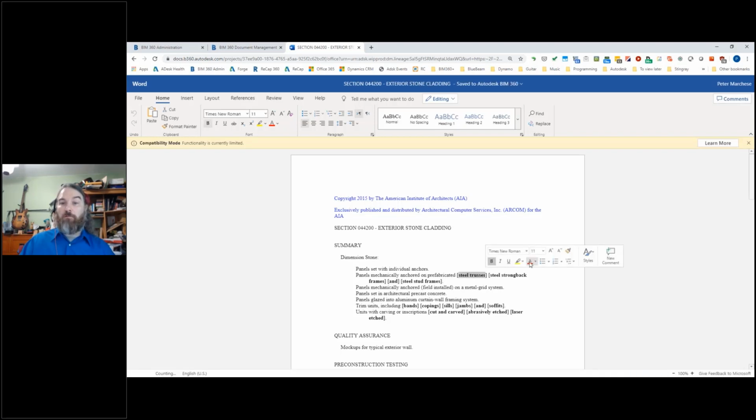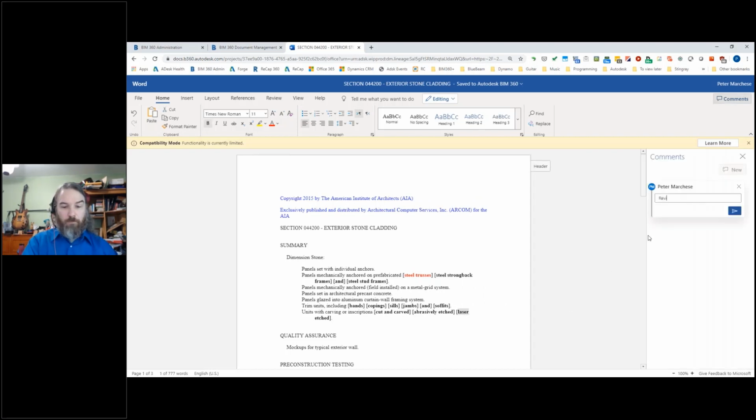Do I want to select things? Do I want to strike them out? Do I want to do markups? If I need to put comments on certain areas. So all the typical things that you would expect from Office 365 in the cloud, you'll have here. And once I've done this, let me make one more change. I'll actually strike that out.